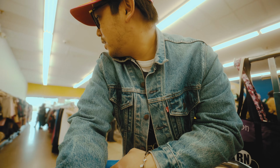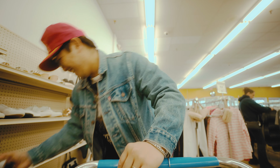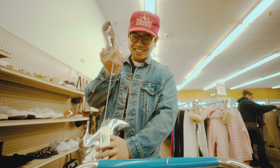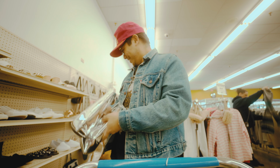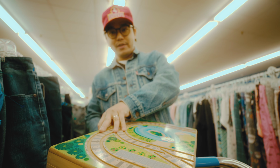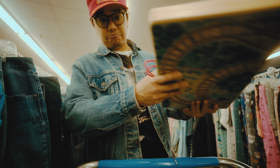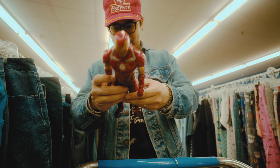What the? Dude, what are these? What are these? Dude. But I think I found Landon some more toys here. Oh, a train set. We're literally just looking for a train set for Landon. Bethany found this one. Iron Man toy to add to his Avengers collection.